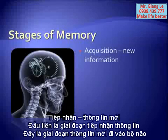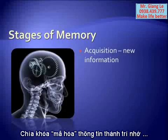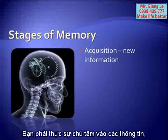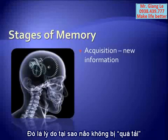First off, we have the acquisition. This is where new information enters the brain along pathways between neurons in the appropriate area of the brain. Now, the key to encoding information into your memory is concentration. Unless you focus on that information intently, it goes, so to speak, in one ear and out the other.